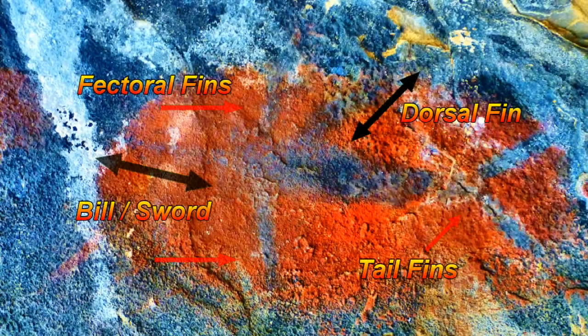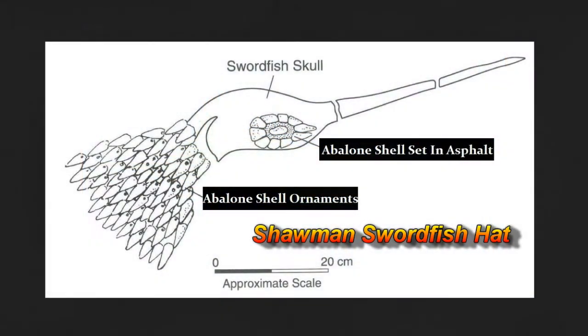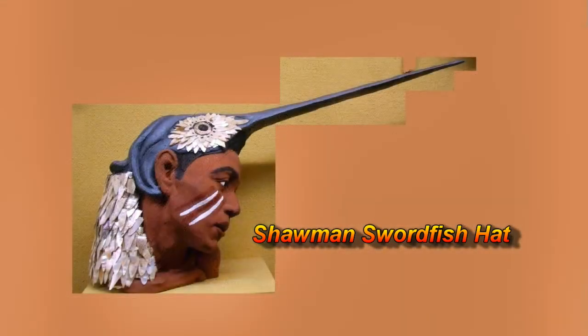This is really beautiful. Now, you might ask yourself, why is the swordfish here? Well, the swordfish figured prominently in much of the Chumash mythology, so to speak. There have been shaman found buried in Chumash territory with the head of a swordfish buried with the shaman.